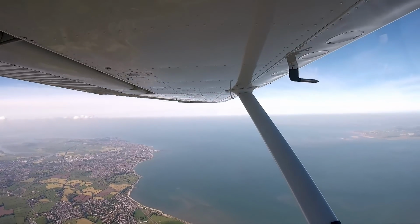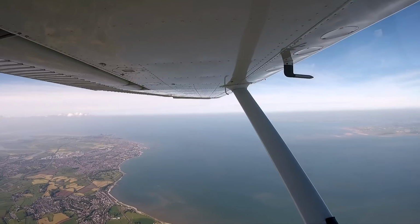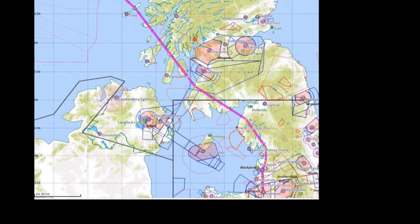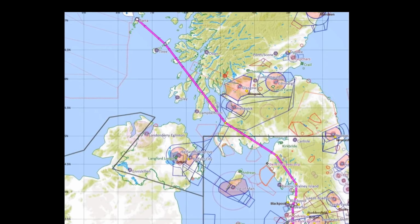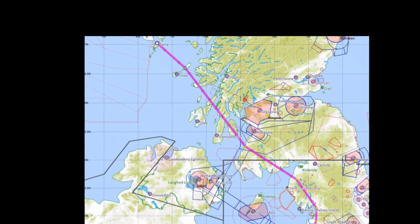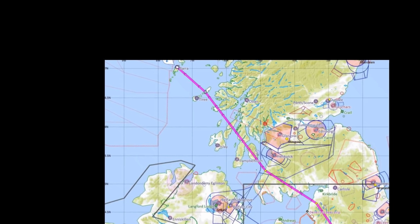So we just passed Lancaster off the port wing, and this is Morecambe Bay, and here's our route on a very special bucket list trip for me, to land on the beach at the Isle of Barra. So north from Liverpool and then routing over the Cumbrian Fells, veering slightly more towards the west, routing to leave the coast just south of the Prestwick zone, over the Isle of Arran, over Coll and then into Barra.